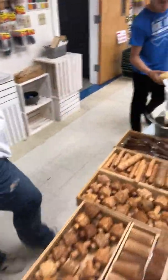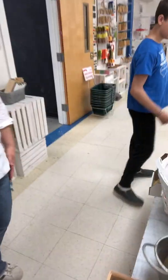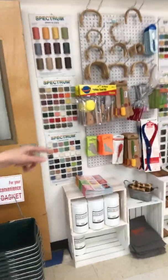So much. You could come here and spend an hour at least, easily, looking at all the tools and checking everything out. And then they have some equipment too. So let's go see what they have. Oh, more tools. Got some Dolan handles. I love Dolan handles.